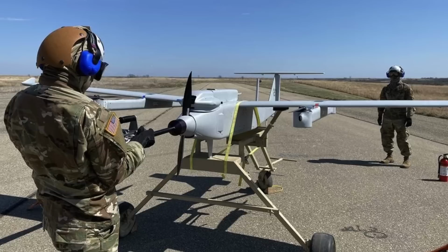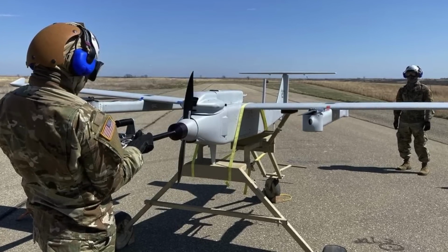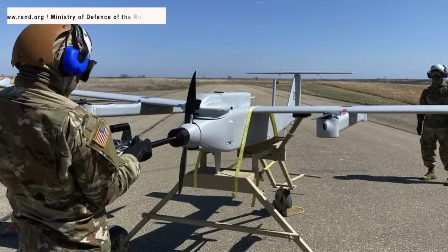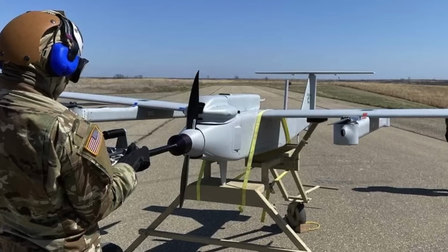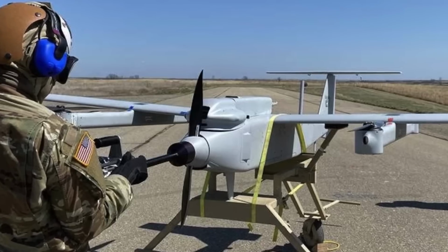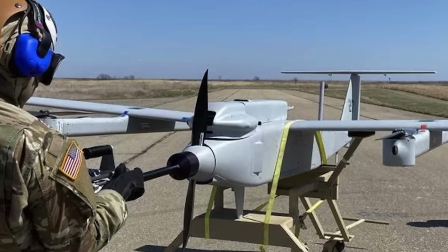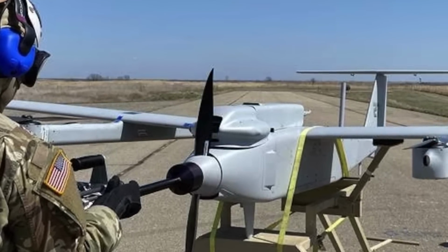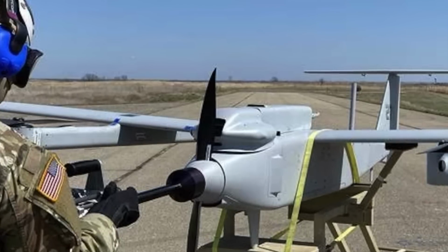AeroVironment Jump 20 is a vertical takeoff and landing (VTOL) fixed-wing unmanned aircraft used to provide advanced multi-sensor intelligence, surveillance, and reconnaissance (ISR) services. The Jump 20 VTOL UAV features a monocoque airframe constructed using composite materials. It comes with two fixed wings arranged in a high wing configuration and a tailplane in a T-tail configuration. The Jump 20 is perfect for multi-mission operations, offering an endurance of over 14 hours and an operational range of 185 kilometers or 115 miles.